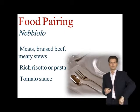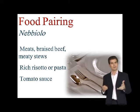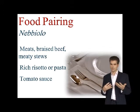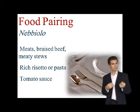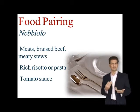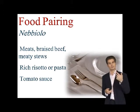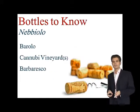So what would you pair that with? Well, here, think big. So you would want meats, braised beef, long-cooked, slow-cooked stews. Think rich sauces. It could be a rich risotto or a pasta. So things that are able to stand up to a wine that has that tannin level and is robust in the way that Nebbiolo grape makes wine. So Barolo wines, Barbaresco wines.